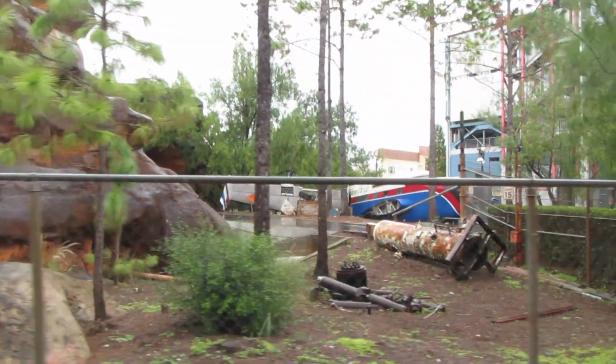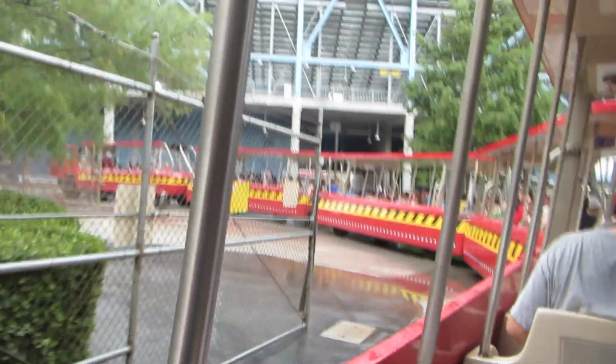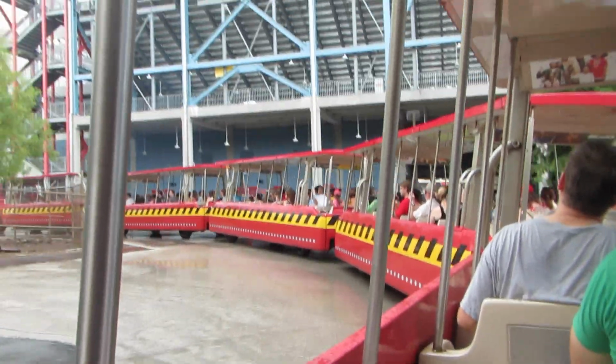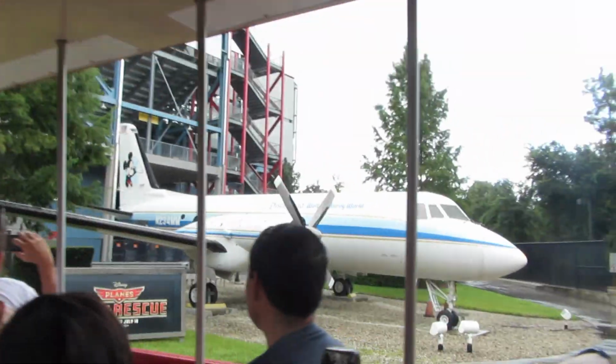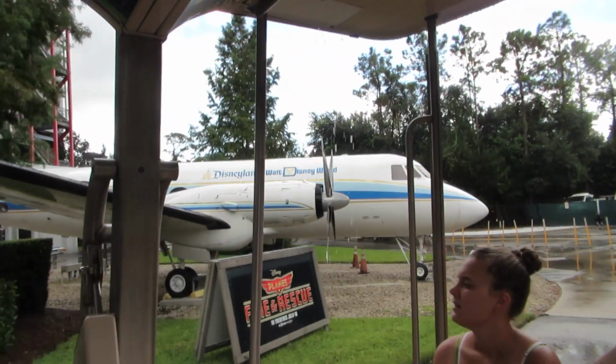I'm Bob Scanaway, director of the new Disney Toon Studios animated feature, Planes, Fire, and Rescue. Looks like the historic aircraft on the right is getting into the spirit of our new film. It would fit right in with Dusty Cropper, Dipper, and all their high-flying friends from Piston Peak National Park.